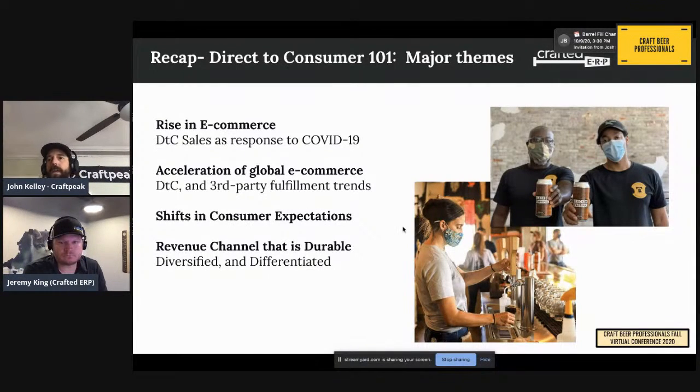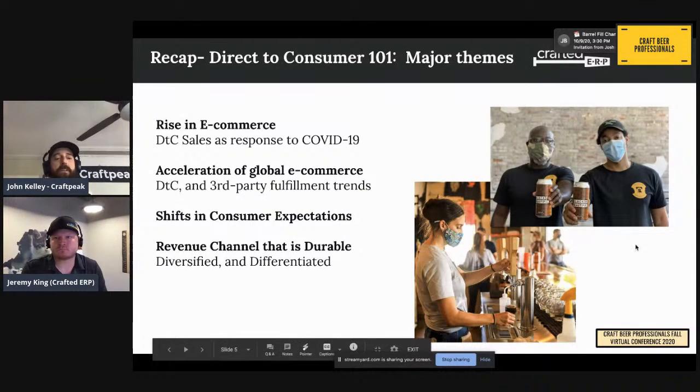It is also a way to diversify yourself, diversify your revenue streams and differentiate yourself from the other breweries out there. Once again, it's becoming more about how we buy things as opposed to even what we're buying. So it's an opportunity for you as a brand to embrace the direct to consumer experience, and also use that as an ability to make sure you're developing a diversified channel that is an alternative to your tap room, or really to supplement the tap room, and then differentiate yourself through that experience.